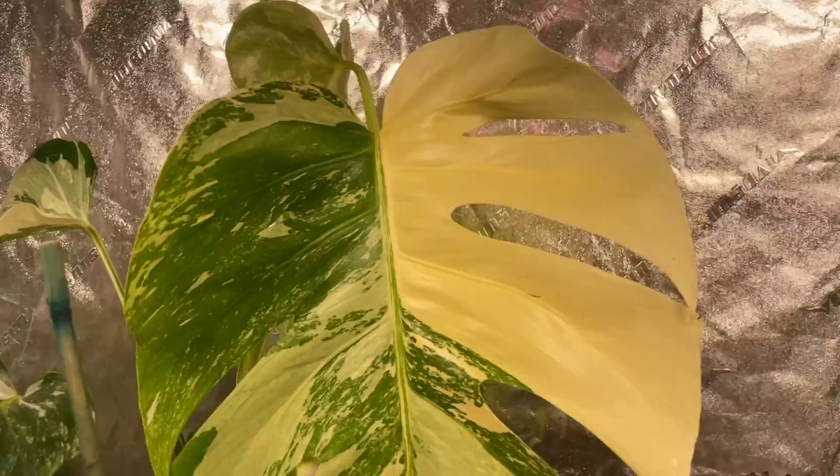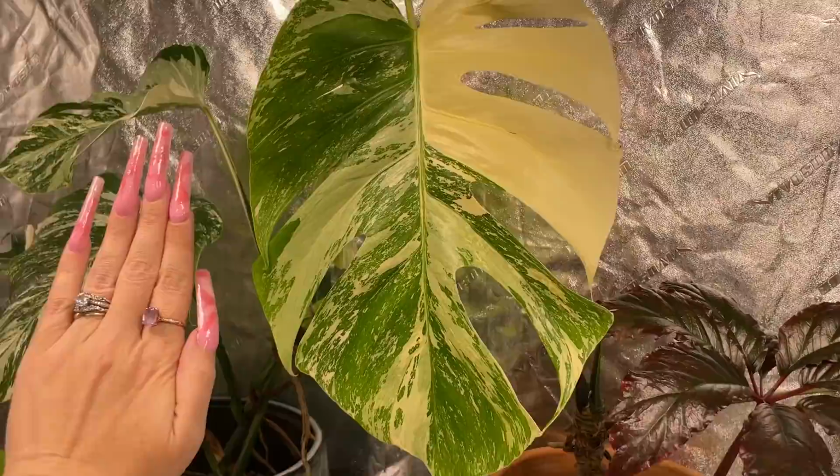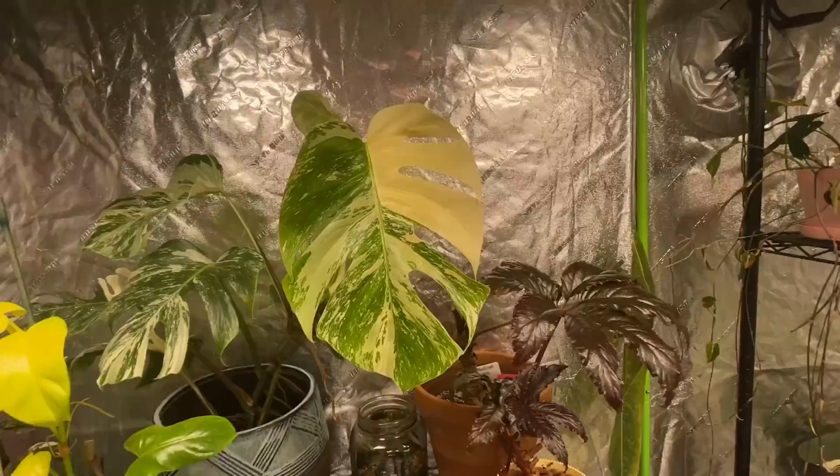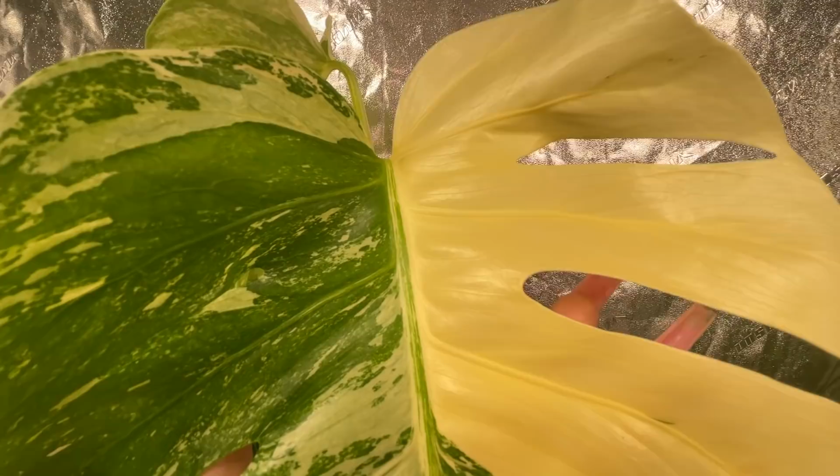Okay, so the other cool thing that's happening, and I know y'all are sick of me being in this big tent and you're sick of hearing about it, and I get it. I hear you. But look at this. Hang on, let me move the... Whoa! Isn't that cool? Look at how big. Look at how gorgeous. And then look at this.